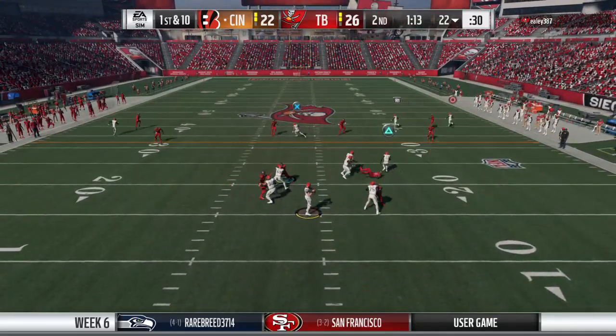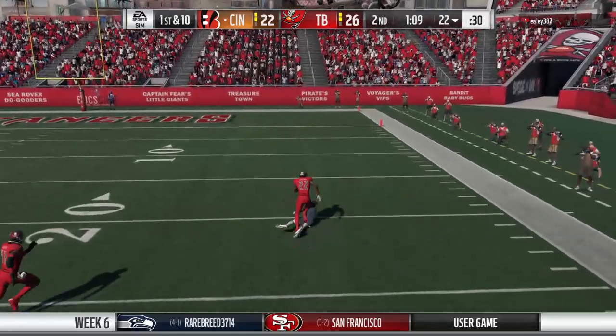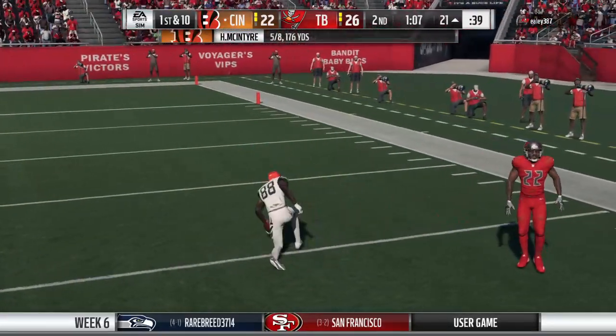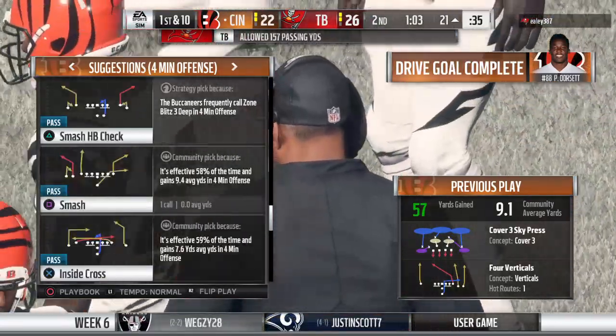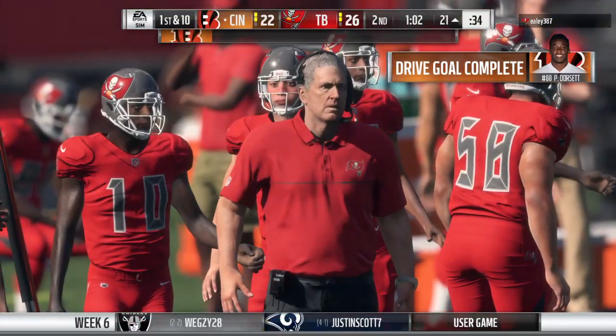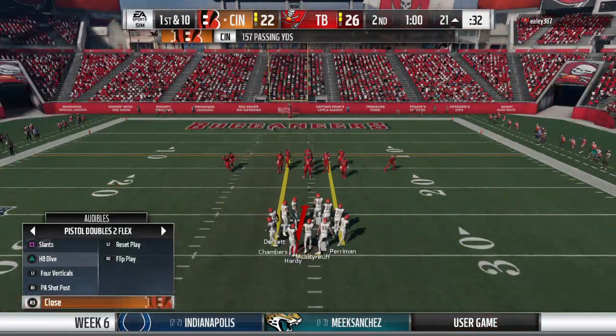Throwing on first down. McIntyre. He's going to air it out for Dorsett. It's caught inside the 25. A big play there for Cincinnati. 57 yards. Well, we haven't been shortchanged on offense. Another fun play to watch there on the deep pass.